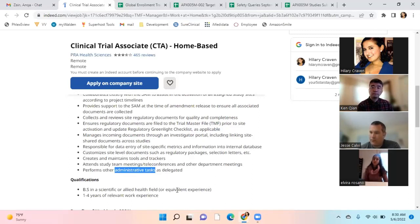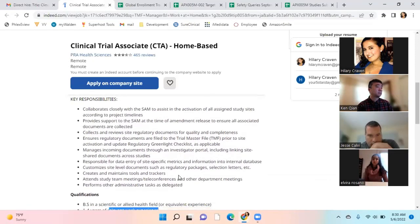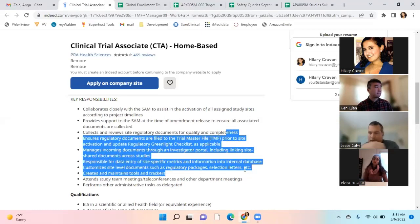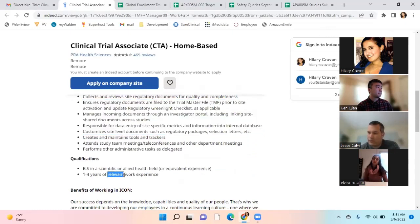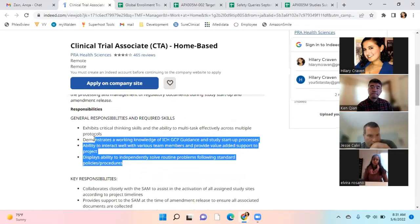Even just having basic admin skills or a business job can help you, because you can still say it's actually relevant work experience. For example, if you're doing a facilities coordinator job, you can talk about how it works with timelines, how you know how to do administrative tasks, meetings and teleconferences, and how to collect documents. You can try to utilize your current work experience to say that it is relevant. That's part of what you're doing as you craft your resume: you're trying to highlight the skills versus just the years in actual CTA experience.